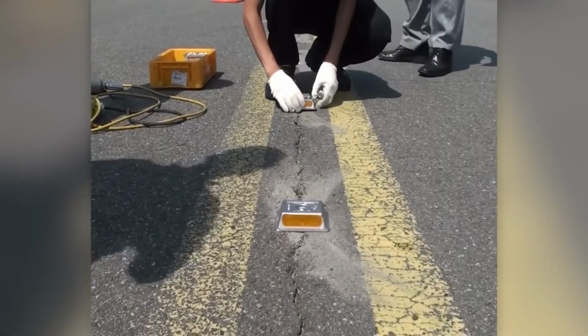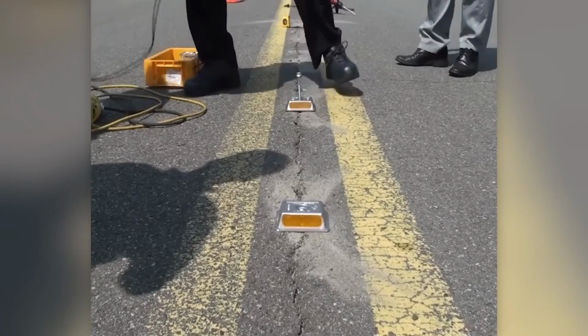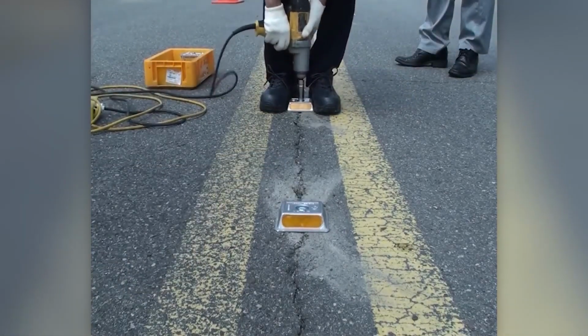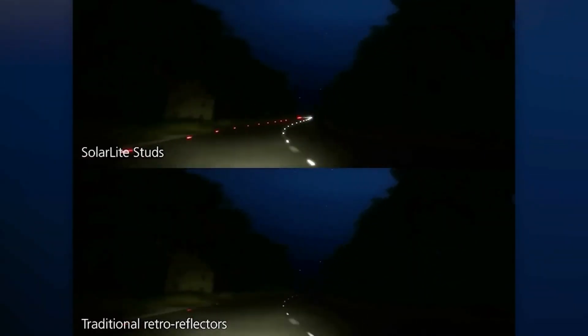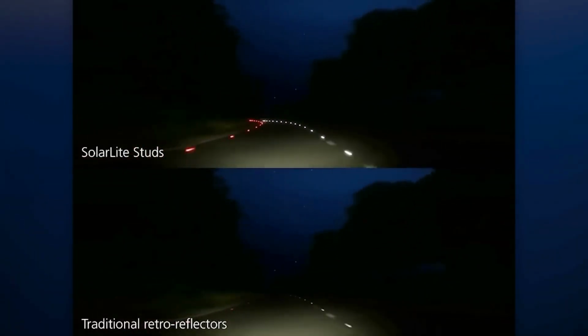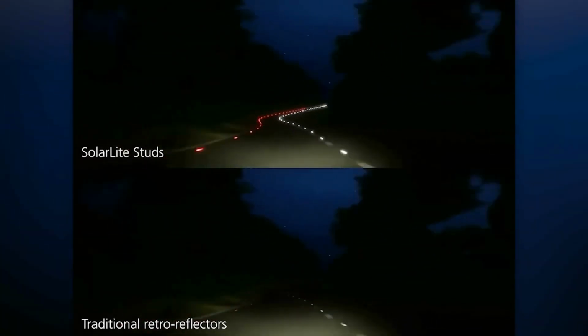For instance, this version is made of aluminum and polycarbonate and can withstand being driven over by a car. It can also be recycled. Under the protective cover is a retroreflector or corner reflector, which helps the driver by reflecting the light back to a light source.